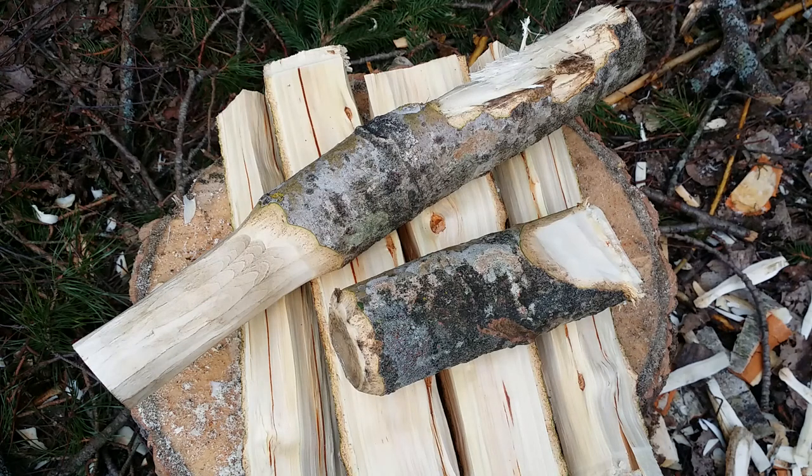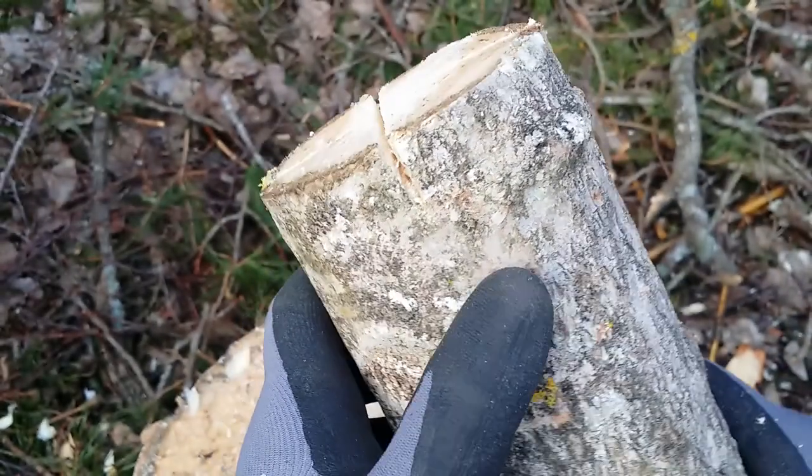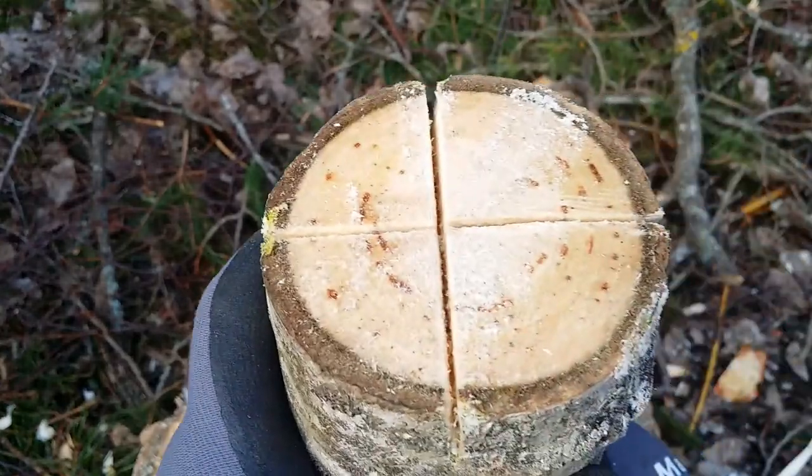It's not the most efficient way of splitting wood, and it can be a bit difficult to pull off. However, most of that difficulty comes from the depth of the cut. The deeper it is, the easier it'll be, basically.